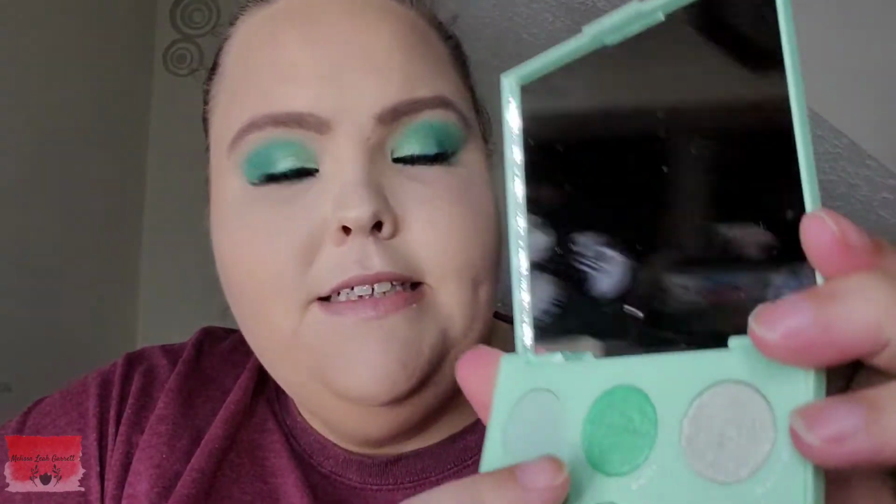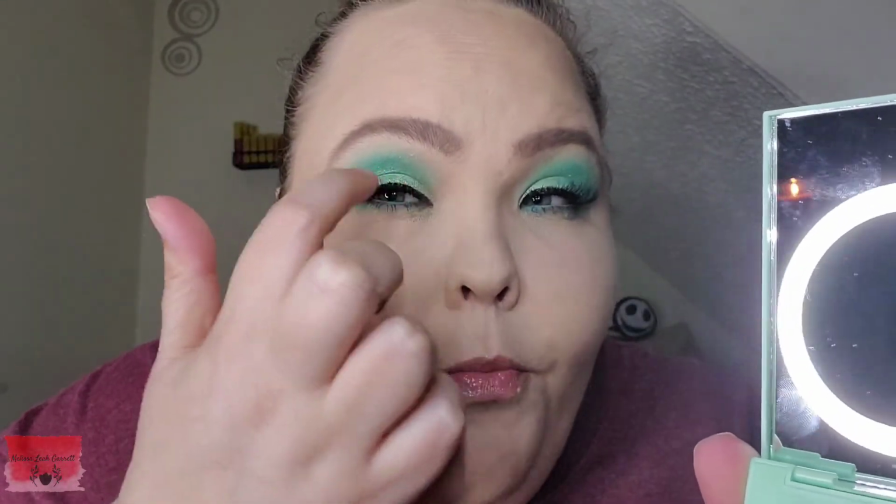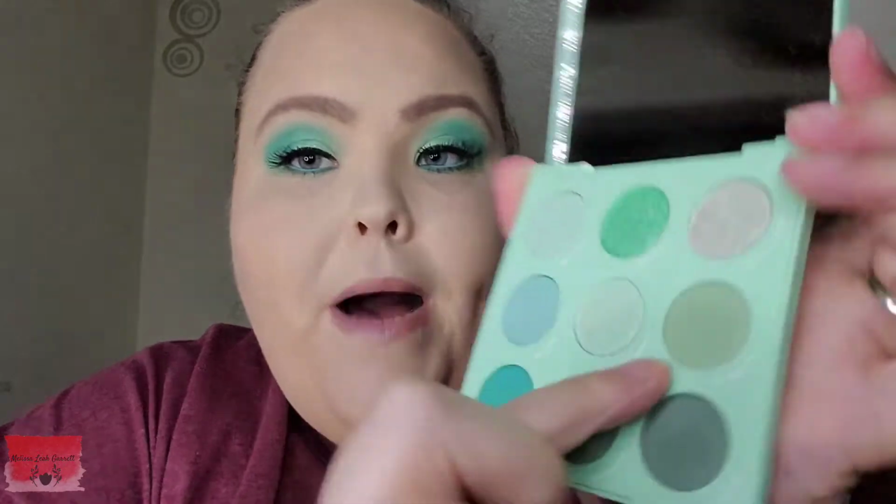I went in with the shade Mint Tea and put that on the inner portion of my lid. And then I went in with Mojito Mommy, the shade right here, and then kind of blended the outer and the lighter shade together. Love it. Awesome. On my lower lash line, I did go in with Chill Factor, then blended it out with a combo of Ice Cold and Deep Mint.